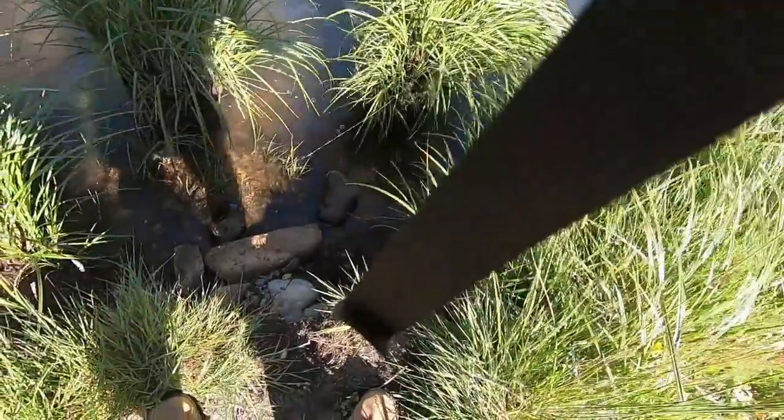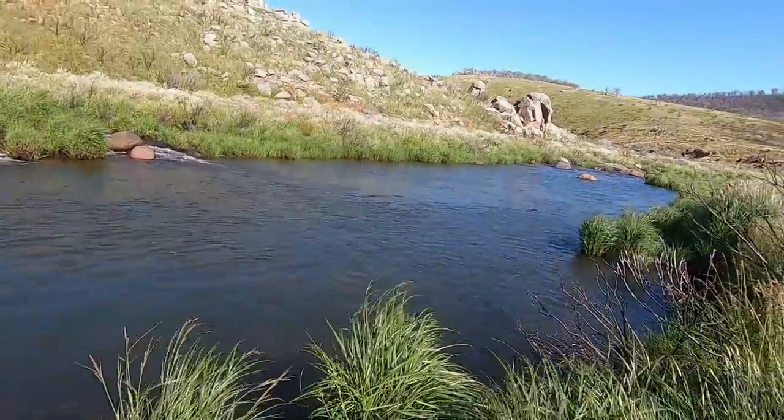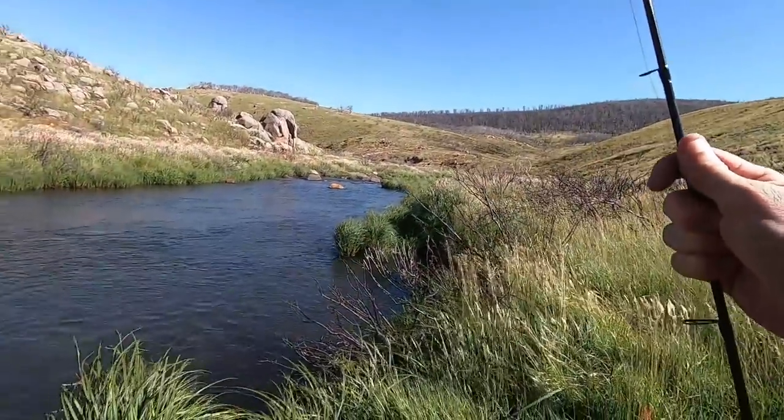Damn it! Oh, I can't believe that. He was easily probably 40 centimeters at least, I reckon. That was an absolute cracker of a brown trout. Oh, I'm so cut he got away.